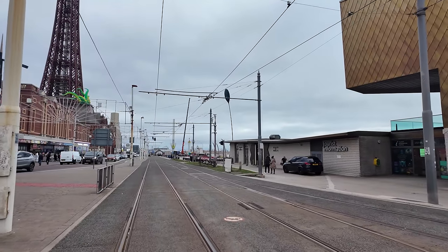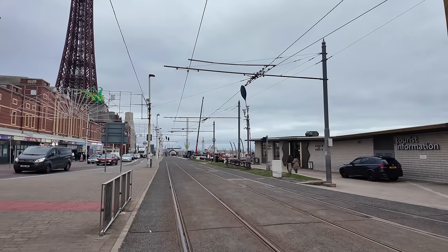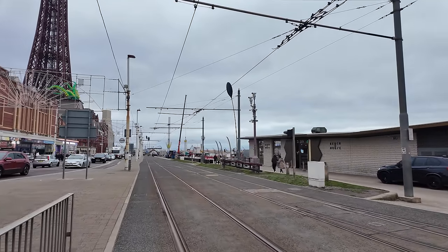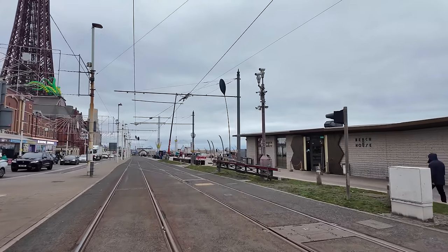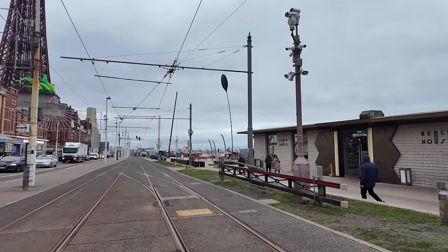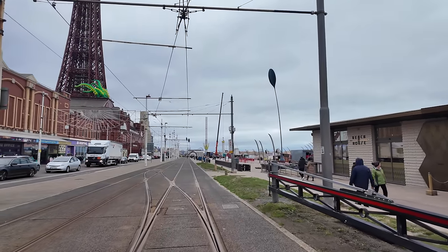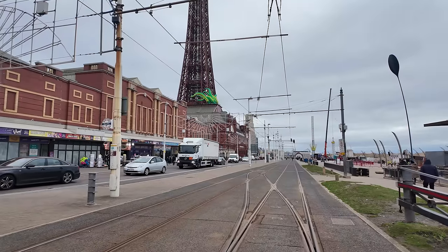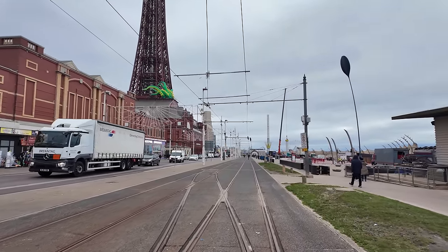So we've now rejoined the promenade, and we're going to have a quick look at the Christmas market, because it's certainly motoring on, and it's the first week. So we've got 2 weeks today. The 15th, and then it'll be up and running for everybody to enjoy. You can see that green monster. I'd imagine you've seen it many times on people's videos. That's still lurking away on the tower.